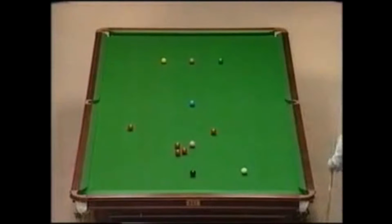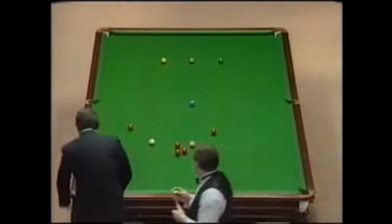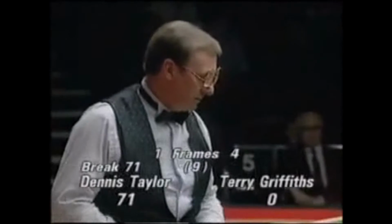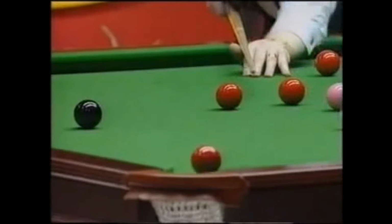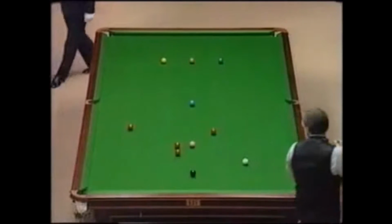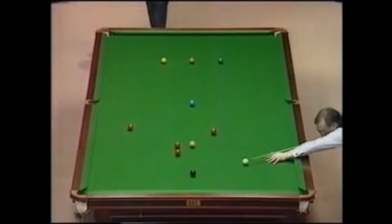Well, Dennis just needs the black to be virtually sure of winning this frame, and it's been a pretty good effort because he's certainly thrown one frame away this afternoon, and one could have said possibly two of them. So it's important now he clears up, and this will restore his confidence. Yes, right, he's got a chance to put himself on the scoreboard for the highest break. 72. It's 107 to beat.